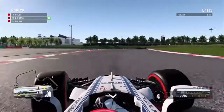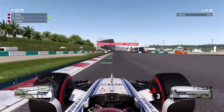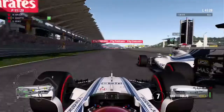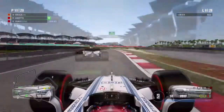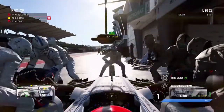But cutting on to lap 4 now, and we've made a big mistake in the penultimate corner, and that has allowed our teammate Felipe Massa to come alongside us. He has got the better traction out of the corner and the greater top speed as he's got the DRS. And can we try and make a look up the inside? No, we can't.